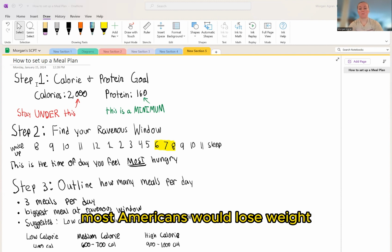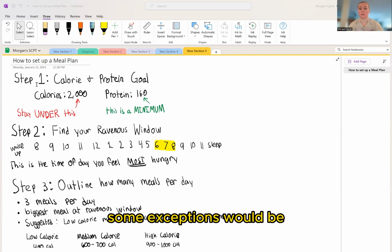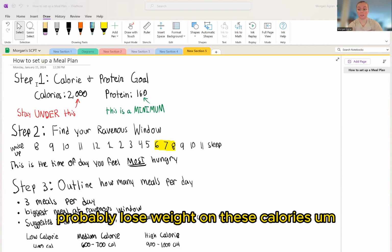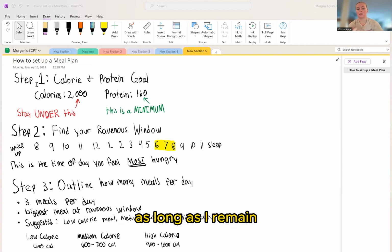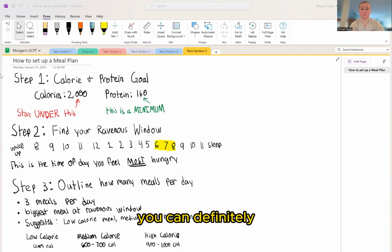Now, the truth is most Americans would lose weight with these calories and protein goals. Some exceptions would be if you're super, super sedentary, you probably would not lose weight on these calories. Or if you are a very petite woman, you would not probably lose weight on these calories. But even for myself, I am only 5'2". I am not very tall. I can lose weight on 2,000 calories and 160 grams of protein as long as I remain moderately active, nothing crazy, but just getting my 10K steps a day. So if you are obese or overweight, you can definitely probably lose weight on these calories.